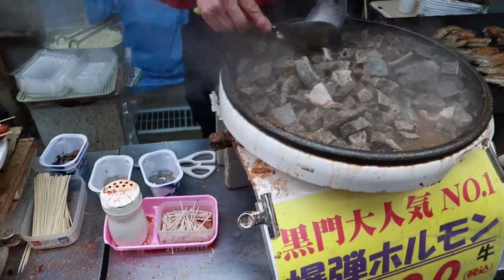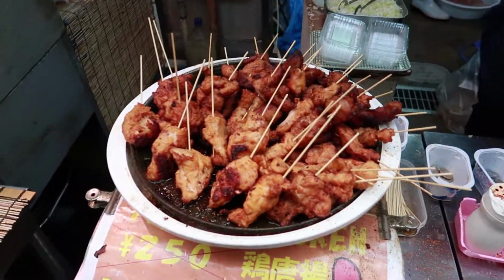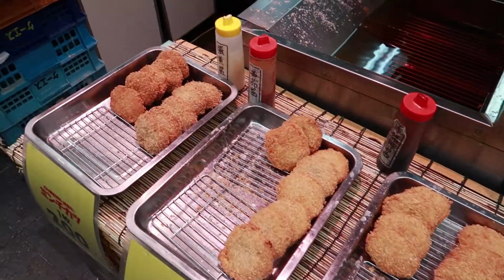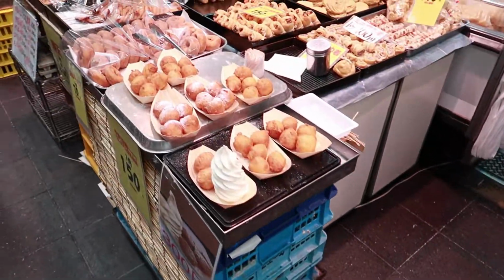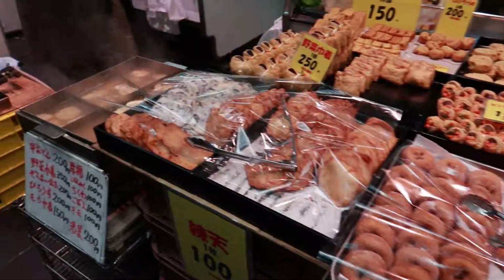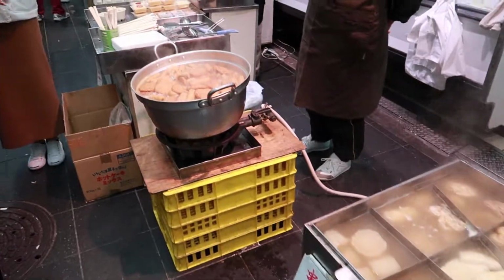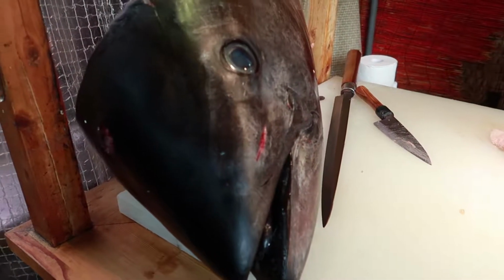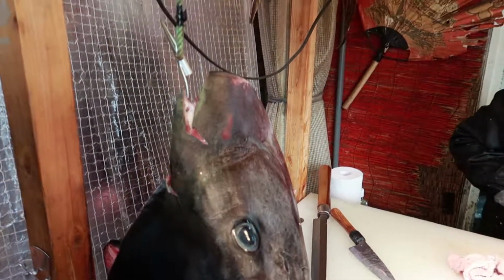It's innards. Man, that doesn't smell good, but it's innards. Look at all this. Look at this guy. Tuna.